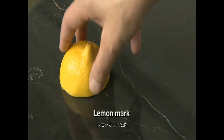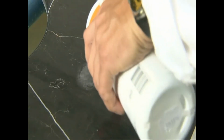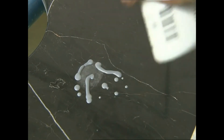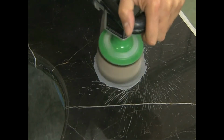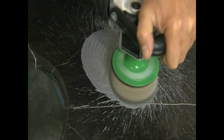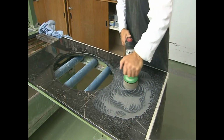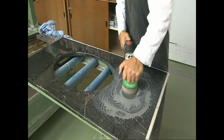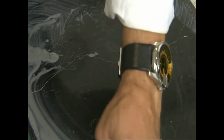Even corrosion marks from a lemon on a wash basin can be easily removed with Liqui polish. First, apply Liqui polish, in this case Granite Black, then polish the surface and subsequently clean and dry it. Result: the acidic stain from the lemon, thanks to Liqui polish, has been removed quickly and easily.